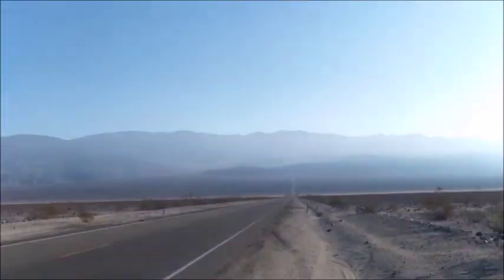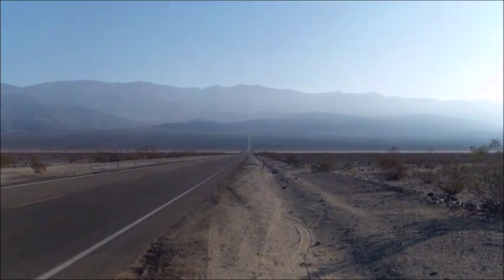So I'm headed to Immigrant Campground and Stovepipe Wells, 28 miles. I think Immigrant Campground is 16 or 18 miles. If you're going to come to Death Valley, you might as well come when it's cold. Stovepipe Wells, we got just one little obstacle in front of me, and that's that mountain.